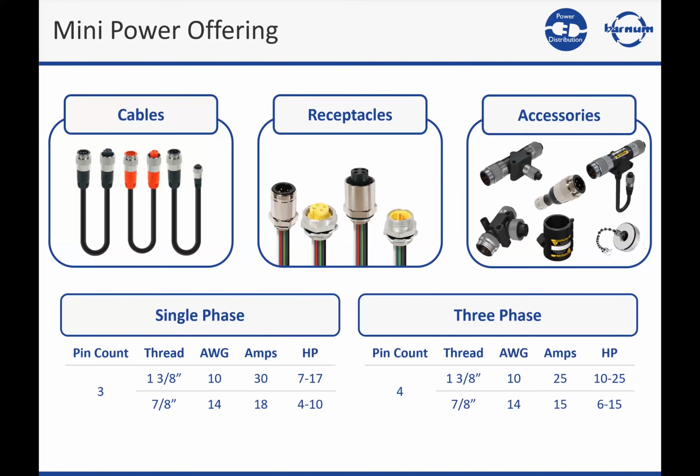That's correct. Yeah, that's another customer preference. We have a whole breadth of products that are available. That's what makes this product perhaps unique from like the mil-spec connectors. There's a number of accessories that we can accessorize with on this. Makes it a complete product offering.